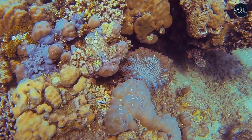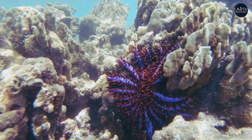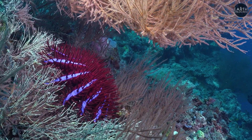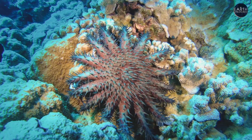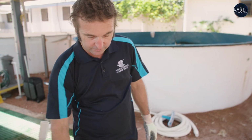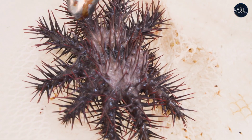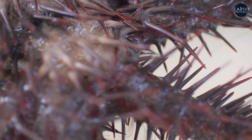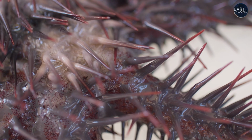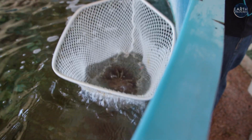Unimaginable danger lurks in the water. This is public enemy number 1, a voracious predator that preys on coral. This is the crown of thorns starfish. I'll just flip him over, and you'll be able to see how they get their name. Obviously, all of these multitude of spines are the natural defence against predators. You can see that they're quite long, very sharp.